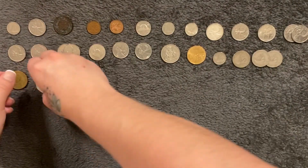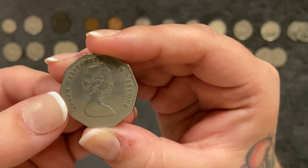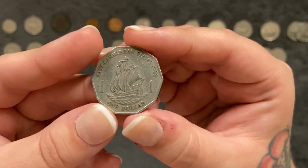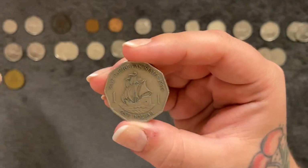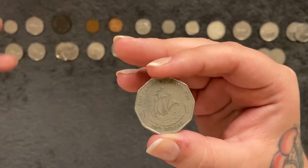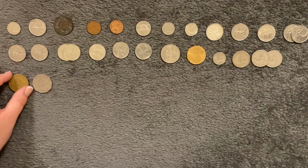And then obviously the other dollar, which is a 10-sided. I don't know how to say that. But yes, this is also $1. This from 1989. So they're only 8 years apart. I just think it's really interesting how the shapes have developed since then. So that is the Caribbean.